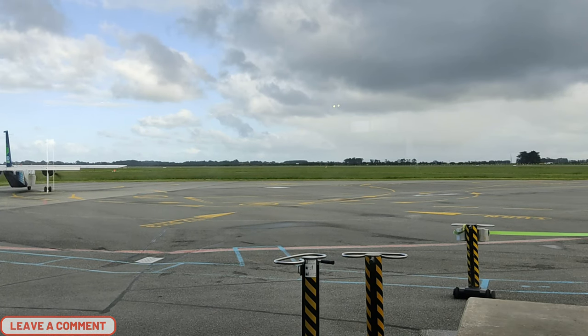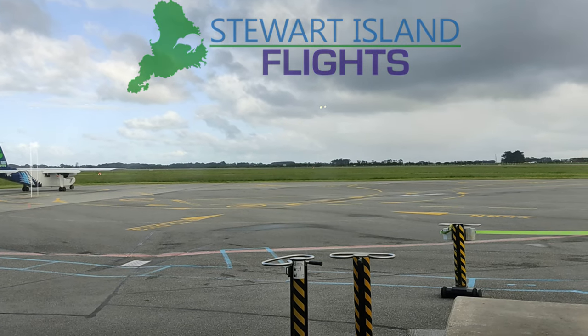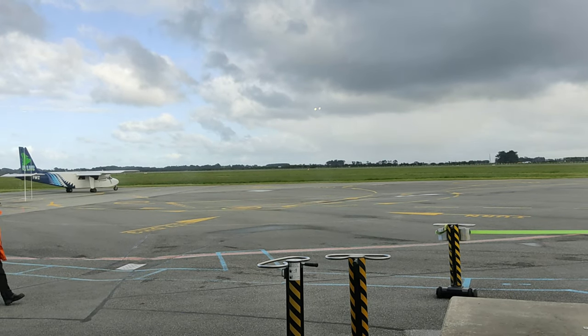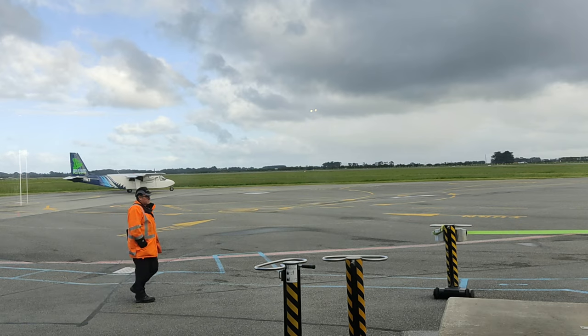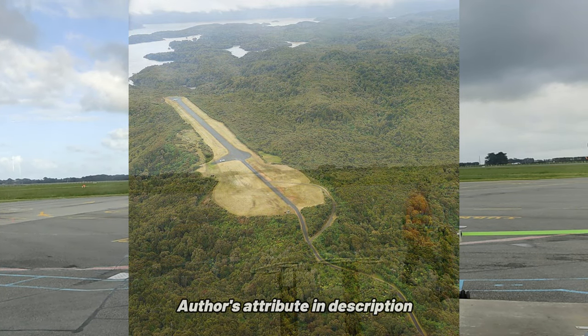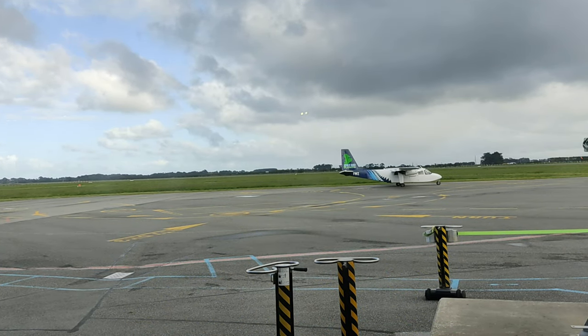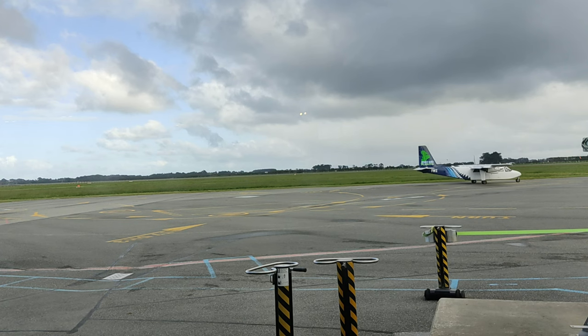That's the 9 a.m. departure for Stewart Island Flights. That airline keeps the sparsely populated Stewart Island connected to South Island, and they fly between Invercargill and Ryan's Creek Aerodrome 3 times a day using a Britten-Norman Islander aircraft. From Ryan's Creek, it's a short drive to Oban, the island's principal settlement.